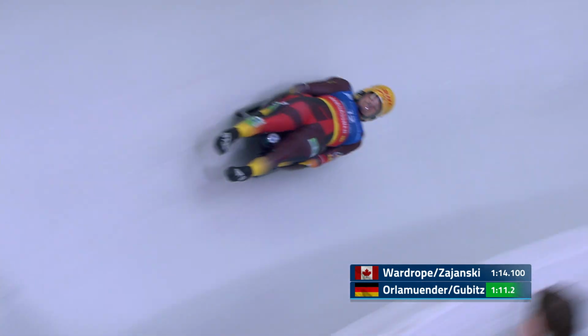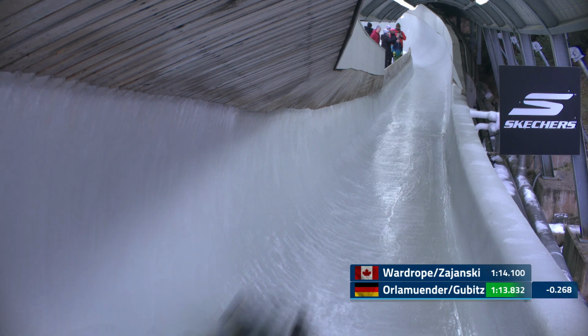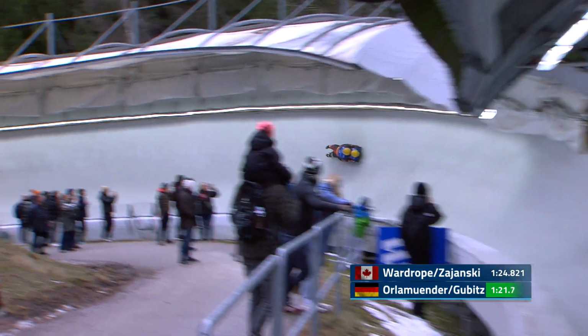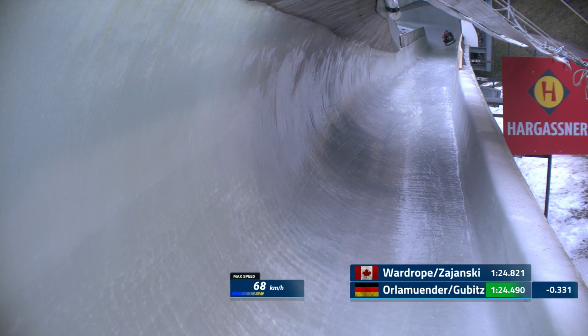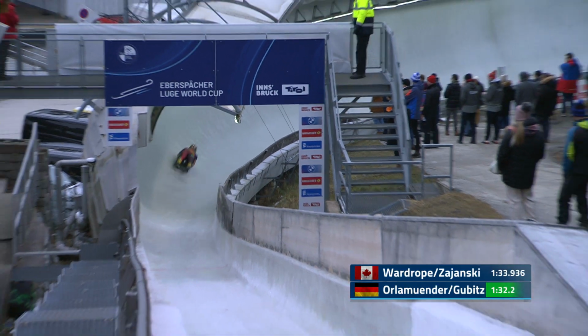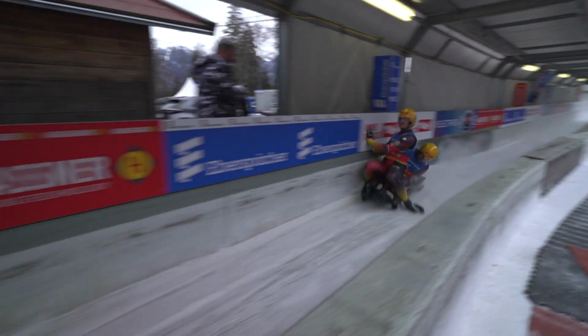Flags flying in the Kreisel. Great shots by our FIL TV crew. And well out in front of the Canadians, as expected. They have a little bit of a correction in curve 9, or the exit of it. It leads them smoothly into the labyrinth. This will be a clear green down here at the bottom. The first of 3 German sleds, over a half second up on everyone else. Hannes Olamunda, Paula Gubitz.